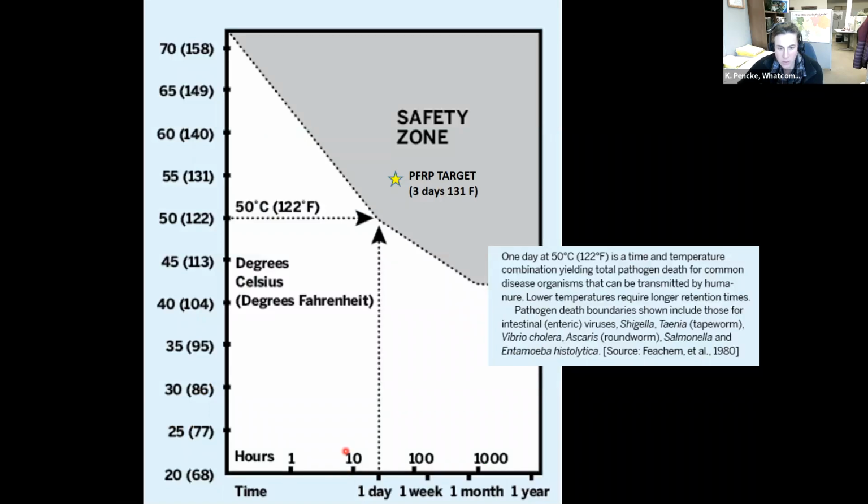So again, we're going to talk a lot about temperature here. So I just wanted to show that PFRP, process to further reduce pathogens, in the USDA organic standard, in order to call a compost or to use a compost in a certified organic system, you need to prove that you've hit 131 degrees Fahrenheit at least for 3 days. So that's a really nice benchmark that even as a backyard composter we can use to know that we're killing most pathogens.